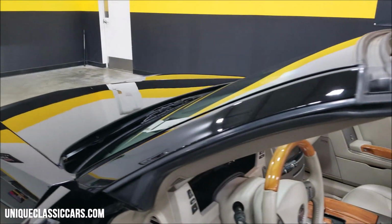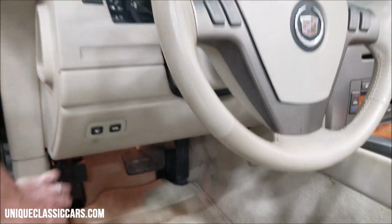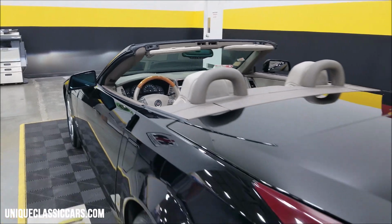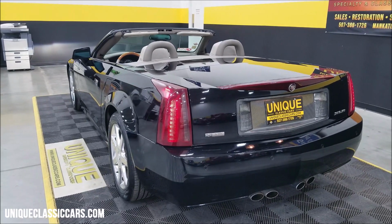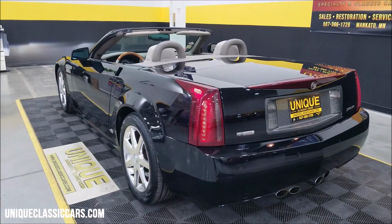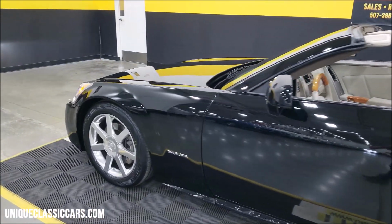Show you with the top up. I'm also going to pop this hood so we can check out the engine bay. Slip around to the back so you can hear it run. No crazy exhaust. Doesn't appear to be any modifications there. Nice sounding car, the way you'd expect. Sounds like it would have came off the showroom floor back in '04. All right, let me see if we got that hood pop.